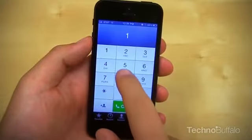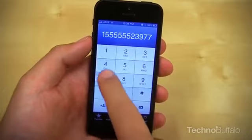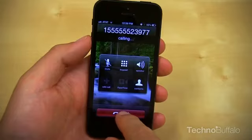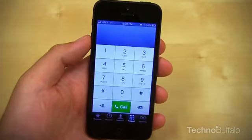So let's start with one of the most important features of a phone, call quality. Our testing was done on an AT&T unit and it's been absolutely outstanding. I will say though, on about 10% of calls, I did have about a 1-second delay between when I would speak and when the caller could hear me. Haven't had any dropped calls whatsoever.